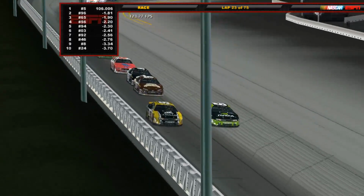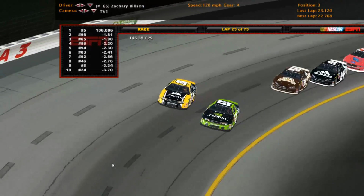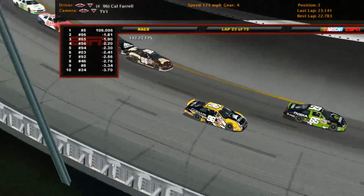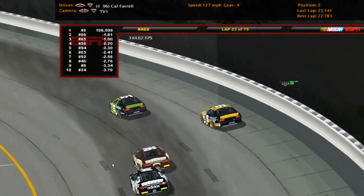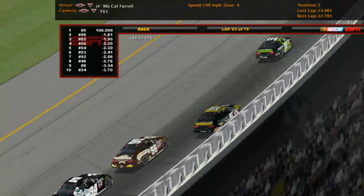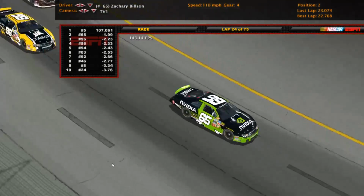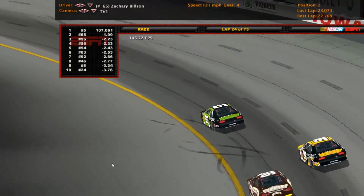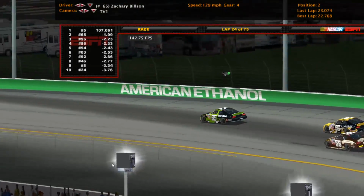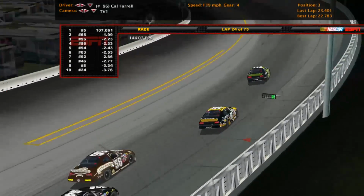Battle for second place ensuing between the teammates Bilson and Cal Farrell. Bilson is not in this car full time. Him and Jimmy Jr. switch between the 65 and the 48 every couple weeks. But Bilson has passed the points leader, Cal Farrell. I can only imagine if Bilson was in this car full time. Or Jimmy Jr. Jimmy Jr. did an excellent job in this car as well.